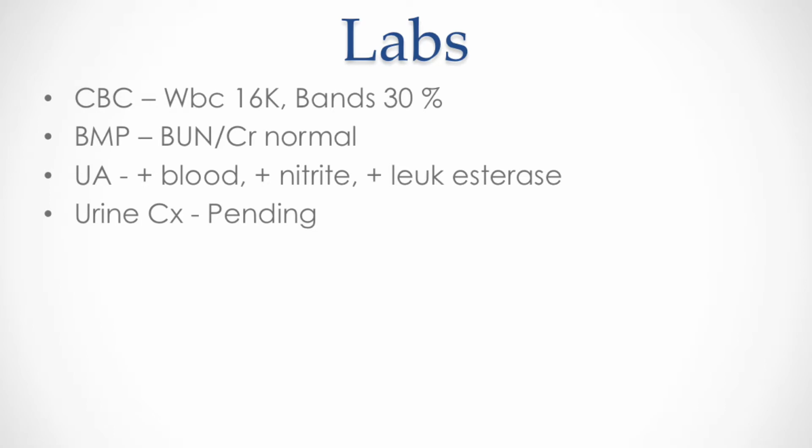So lab work. This patient's CBC, his white blood cell count is 16,000, which is elevated. Bands are 30%. These are a sign of immature white blood cells that come out of the body. White blood cells consist of different types of cells. There's eosinophils, there's neutrophils, and then there's bands. And a normal band count should be less than about 10 to 15%.